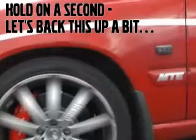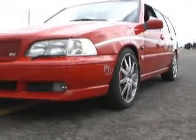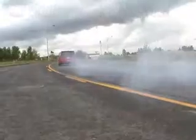Hold on a second. Let's back this up a bit. How do you know you're getting a good deal? Peak horsepower is great, but what about drivability, longevity, and fuel economy? Drivability is just as smooth as stock, but with the extra performance you're looking for.